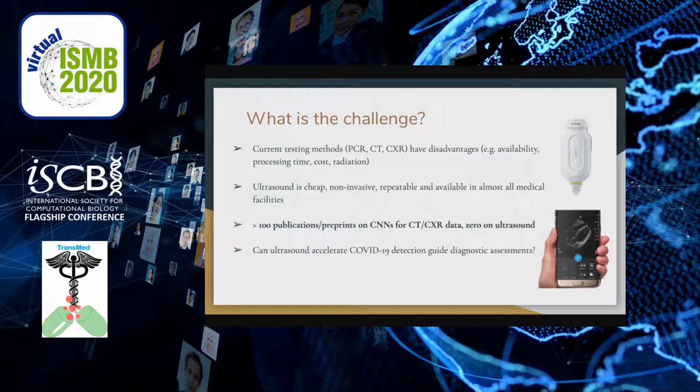Now looking into the machine learning community, we see that there are more than 100 publications and preprints on using CNNs on CT or chest X-ray data, but zero on ultrasound, literally. And this is the niche we're trying to fill with this paper. So we're asking the question, can ultrasound accelerate the detection of COVID-19 and can it guide further diagnostic assessment? We have particularly two situations in mind. First, medical triage, where access to medical resources is limited. And second, third world countries where medical facilities are generally sparsely equipped.